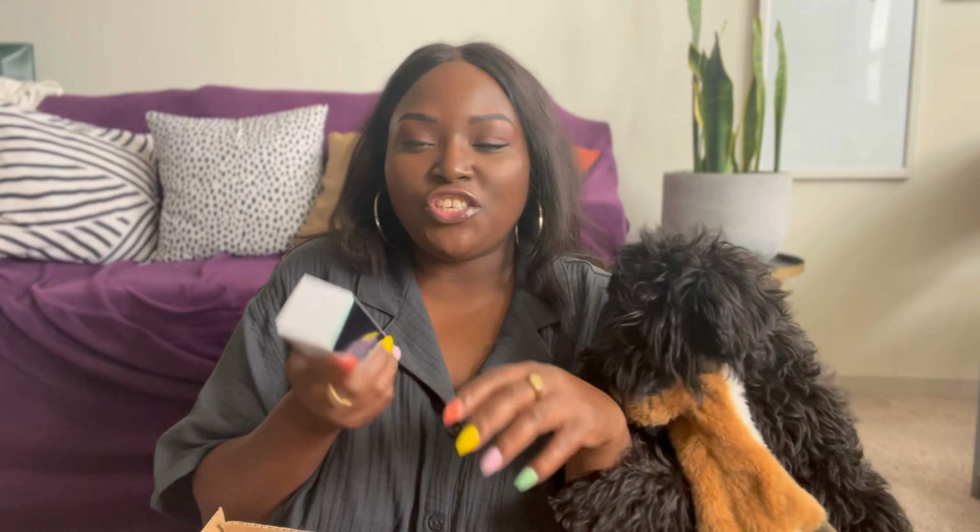Hydro Grip is one of my favorite primers. I just got it in the bigger size. Okay, I got the Milk Hydro Grip Primer in a fuller size. I probably should have gotten the jumbo, but I was like, I don't need it. It takes me a while to get through the mini size, so I figured just going up one size is better. I love this primer, you guys know.